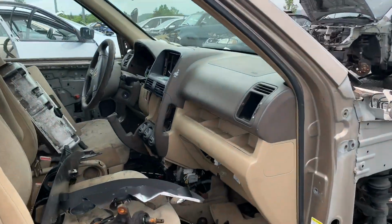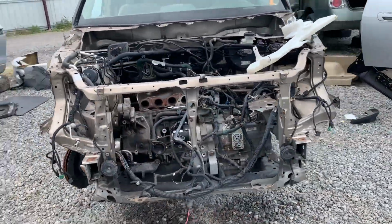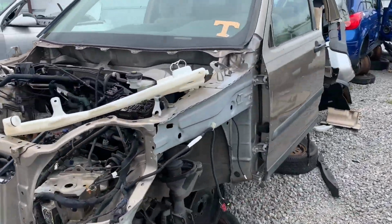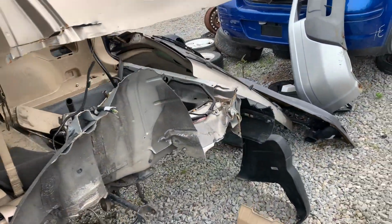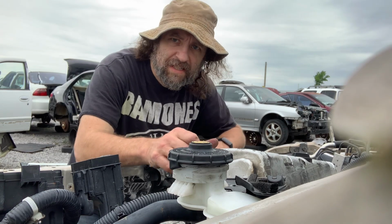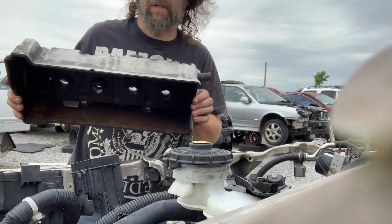Well, this poor bastard, there's nothing left. Which is good. I mean, we want to see these cars get recycled, but good Lord. So I got the parts I needed, and now I'm just kind of nosying around in everybody's business. Let me show you what I found here.